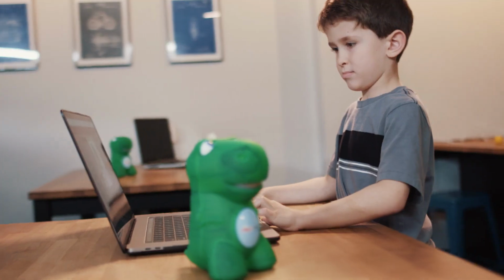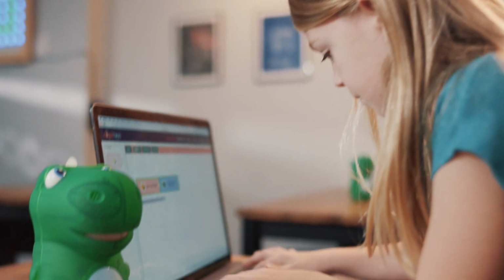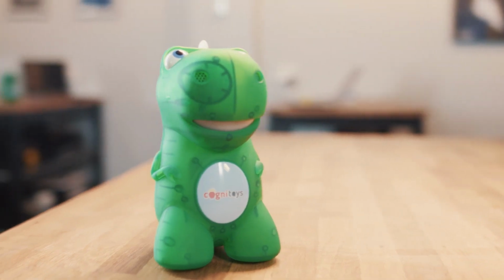And then we've introduced a coding panel where kids can actually learn how to code and create their own code on their STEMosaur. We actually joke that the coding panel is so easy to use, adults can use it. We're using artificial intelligence, making it kid-friendly to teach cognitive development skills in kids.